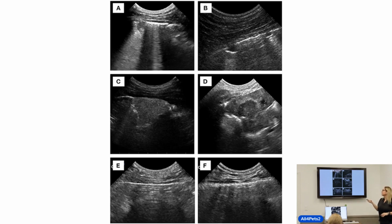So the ultrasound is very important. I diagnosed some masses and nodules on the chest here that were not seen in the radiographs. So we can do a cytology. So this is very, very cool.